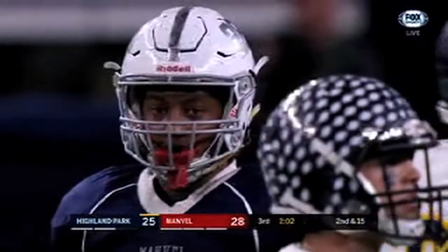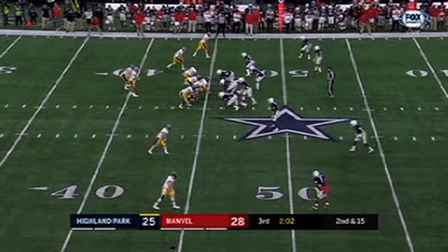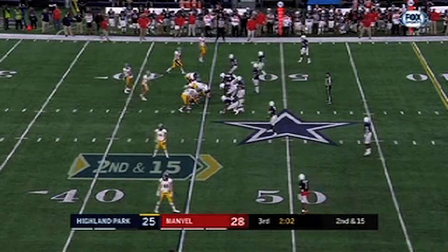Man, DePriest Taylor, he's had some kind of a game, hasn't he? Kevin Hall, defensive coordinator, loves it, loves the energy and the motor that he plays with. This Manvel defense putting up a furious fight. Second down and 15.